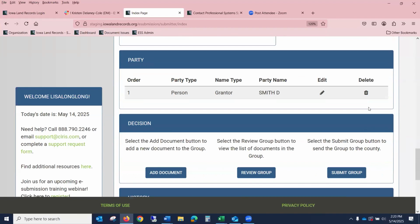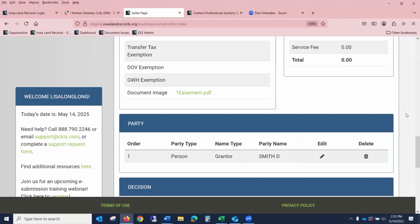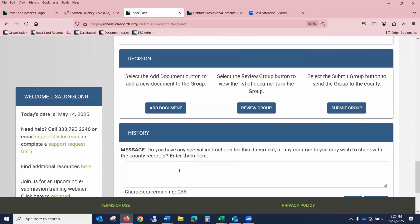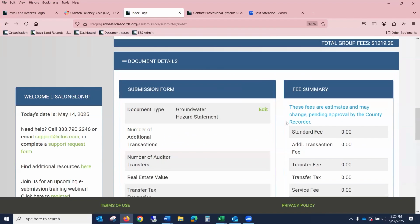I think that a lot of you have relationships with a recorder, maybe your local recorder or the ones in the surrounding counties. And so you know who you want to talk to when you have something going on. But I would encourage you, instead of sending a message here, that you would actually call them.